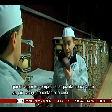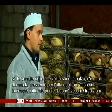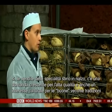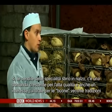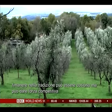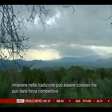So people are actually paying for these kinds of expensive cheese despite the economic crisis? Yes, actually the sales are up. There is a growing demand for this high-quality food and a cultural trend towards these good old traditions. Sticking to good old traditions is time-consuming and costly, but can give you a competitive edge.